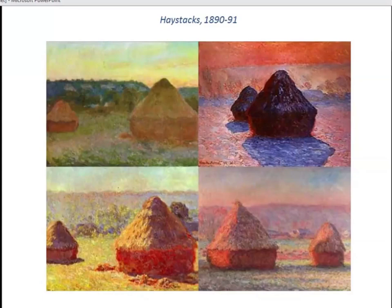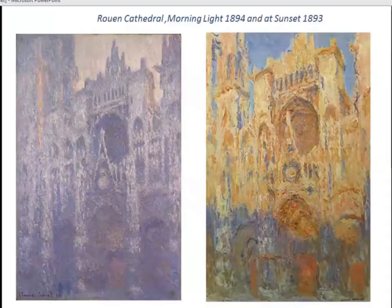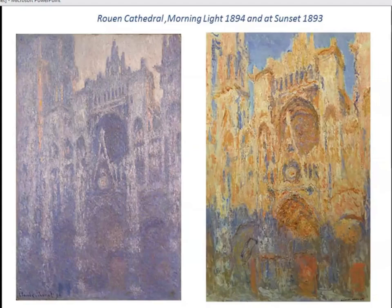So as well as the haystacks and his series of train stations and things like that, he also did the facade at Rouen Cathedral, which is very complex. It would have been very complex if you'd taken a black and white photograph of that. You'd see all the little nuance and details of the architecture, all the sculptural qualities and everything, but he's pared all that down. He's got this amazing shorthand where he's very accurate in terms of the architecture, the shapes, etc. But his interests, as you can see here, are about how the light hits it, how the light changes it.